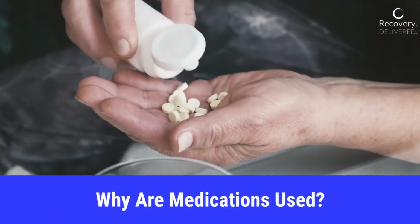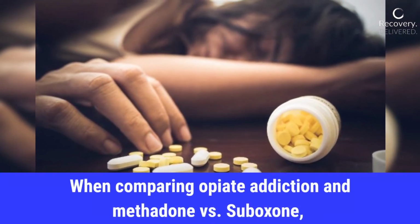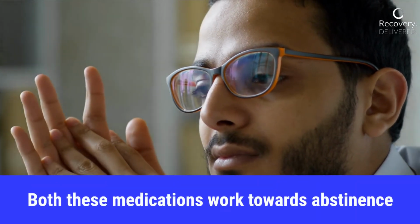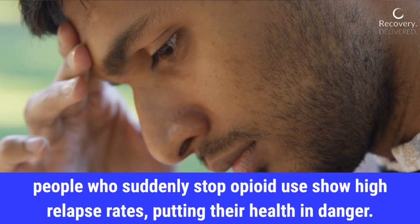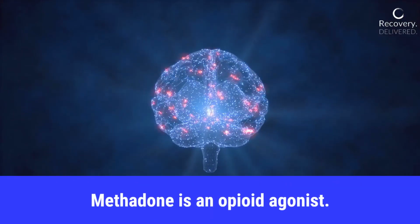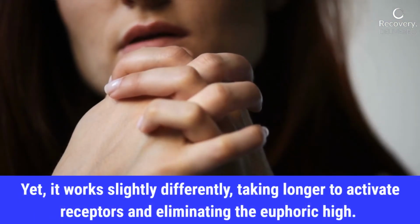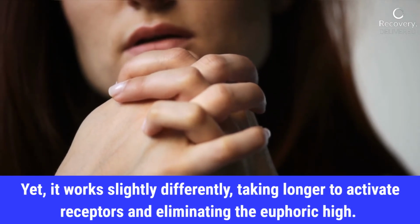Why are medications used? When comparing opiate addiction and methadone versus Suboxone, you might wonder why medications are used for these addictions. Both these medications work towards abstinence. People who suddenly stop opioid use show high relapse rates, putting their health in danger. Methadone is an opioid agonist. It targets the same brain receptors that opioids do. Yet it works slightly differently, taking longer to activate receptors and eliminating the euphoric high.